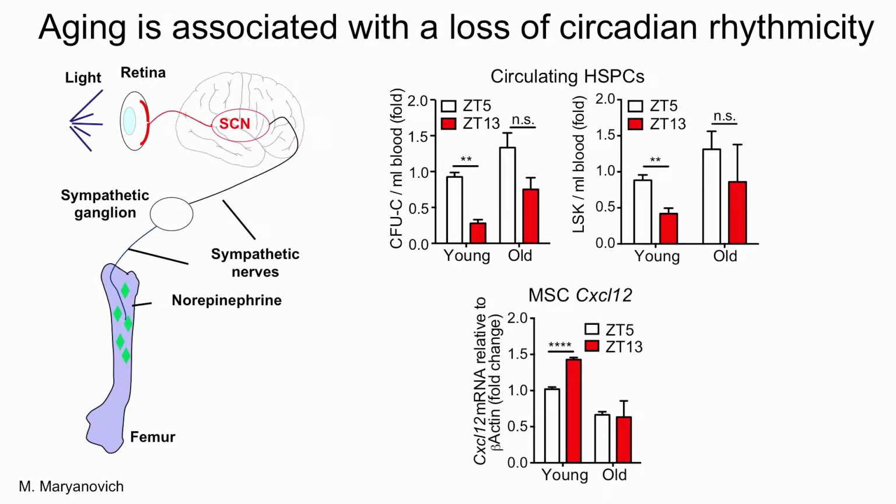In young mice, you see oscillations of CXCL12 that attracts and keeps stem and progenitor cells in bone marrow, and that fluctuates inversely compared to the progenitors. So when you have CXCL12, you retain in the bone marrow. You have nice oscillations in young mice. This is also lost in the old animals.